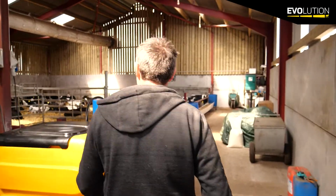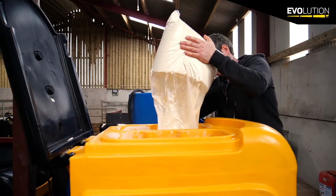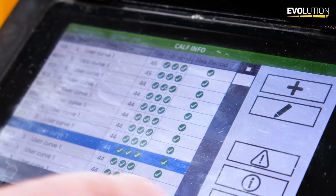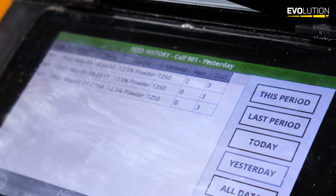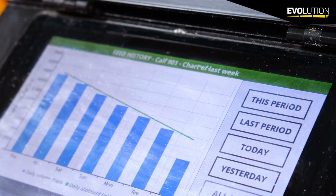Normally when I come in, first thing I check the screen, see who hasn't fed, top up the powder, and then look about the calves that haven't fed. It is very important that you're not messing about, and you just know calves that haven't fed. If a calf is getting sick, I think the appetite's the first thing that goes, so it just keeps you in front of the health all the time.